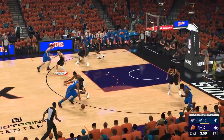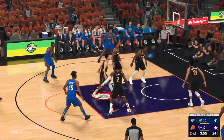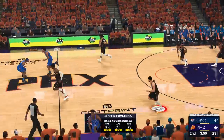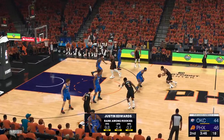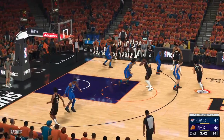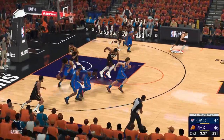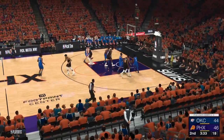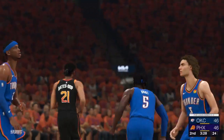Pass to Edwards. Here's the floater. And the shot's good. Edwards got his third bucket of the night. He picks the exact right moment to get himself a clear line to the basket. Beal, the pass to Booker. Here's Azubuike. Williams defending. Here's Dort. Soft touch off the glass. The assist. So Dort's got 7 points.